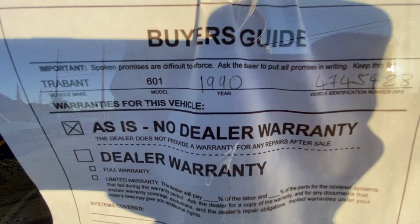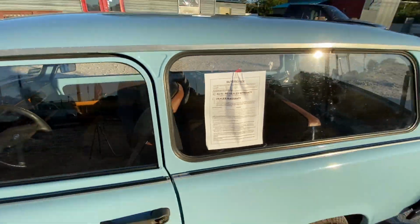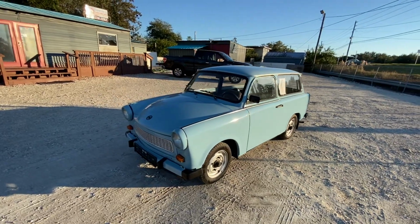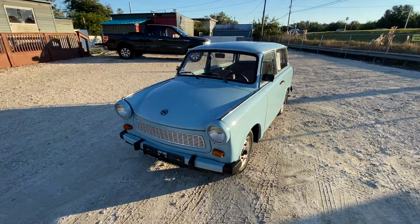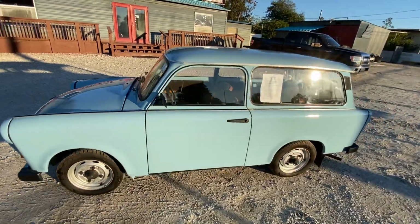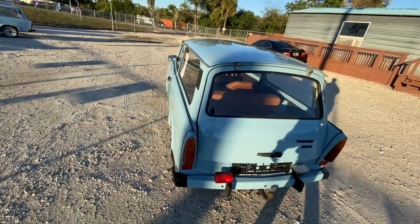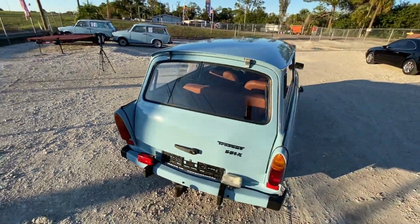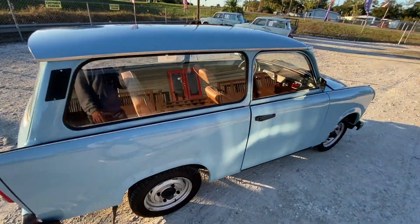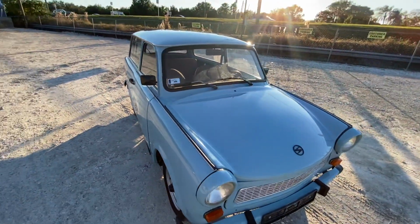Okay, this is the 1990 Trabant 601 for sale as is at Trabant USA LLC. This Trabant came from Hungary. It did get a paint job, but other than that, it's pretty original. They didn't touch the brakes, they didn't touch the engine or the transmission, but it did get a nice paint job, a very nice one.